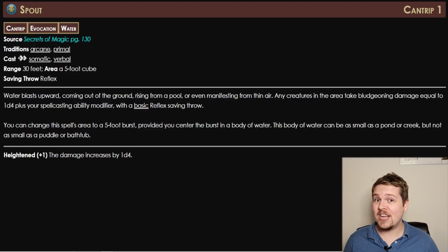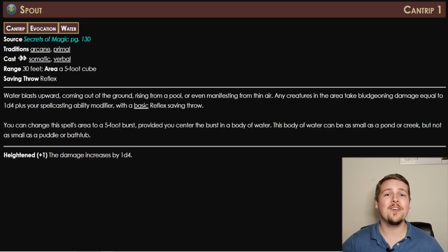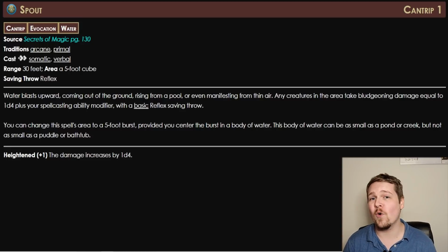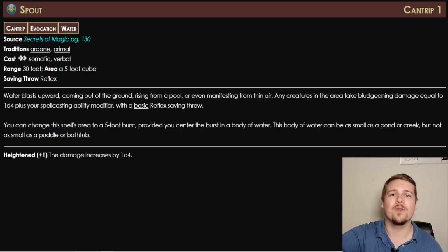Speaking of elemental cantrips we didn't have before, water has Spout, and this is a really, really cool one. You pick a single 5-foot cube within 30 feet, including a 5-foot cube in the air, and any creature in that cube must make a reflex save against 1d4 plus spell mod damage, very similar to Scatter Spree. So at first you might think, okay, this is just half the damage of Scatter Spree, but you can use it in the air, right?